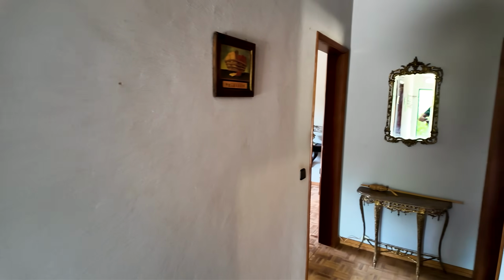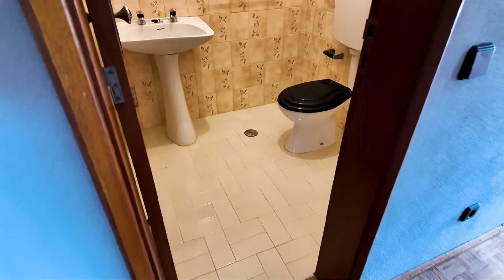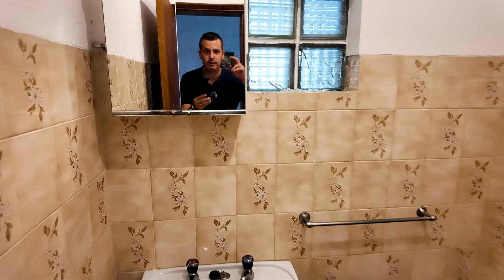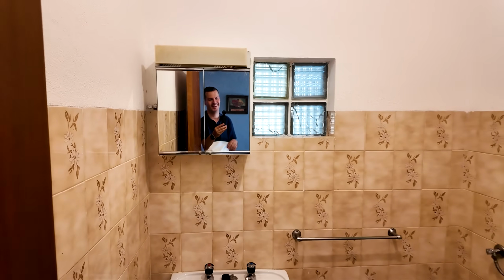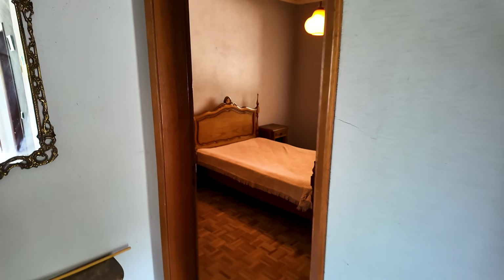Very well, we've seen the first bedroom, the first bathroom, and now the second one. This is a service bathroom alone, where we have a toilet and a sink. And just to show you that there are no issues at all, completely well-maintained house. Having a good roof, usually, is what allows us to avoid problems.